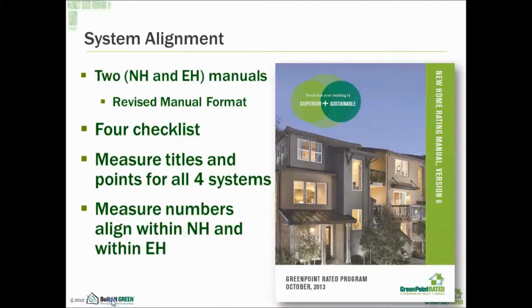I think this kind of organization will allow you to have fewer resources to grab, to be able to clearly look at a new home as an entirety, whether or not you're navigating single family or multifamily. So hopefully this organizational structure will work for you all.